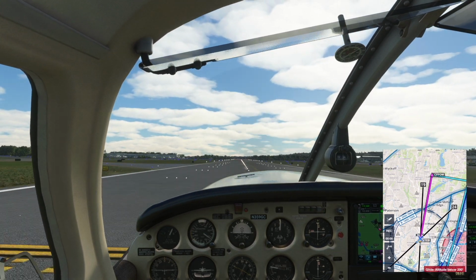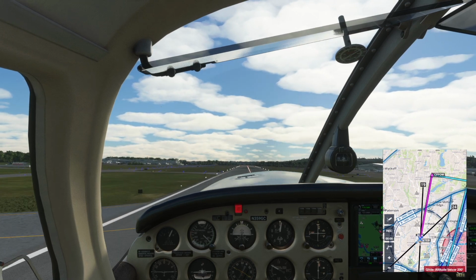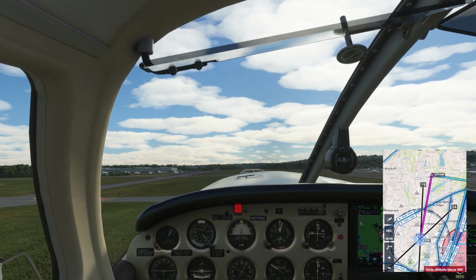Rotate, and that came up really nice and smooth. Positive rate, gear up.